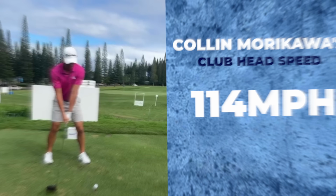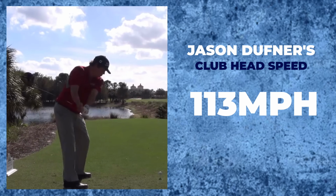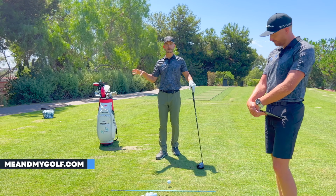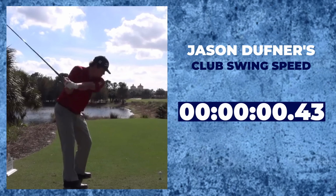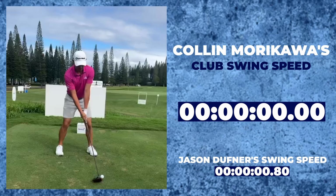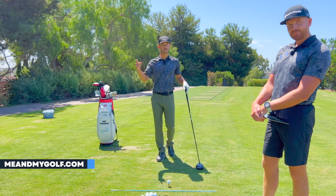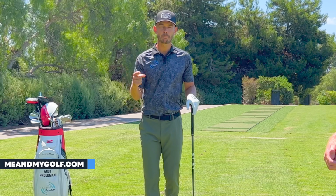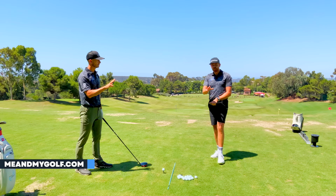Collin Morikawa's club head speed is 114 miles per hour. Jason Dufner's club head speed average is 113 miles per hour, almost identical. But when we look at their swing speed, you're going to notice something very different. Let's take a look at Jason Dufner's first. Jason Dufner, when he swings the golf club, it's pretty fast. He has a fast swing speed. Now, if we take a look at Collin Morikawa's, a slower swinger, his is 1.4 seconds, twice as long as Jason Dufner's, yet they have the same club head speed. So it's really important that you understand that, because when we go into the next point in a moment, this is going to really help you. So hopefully that's pretty simple to understand.